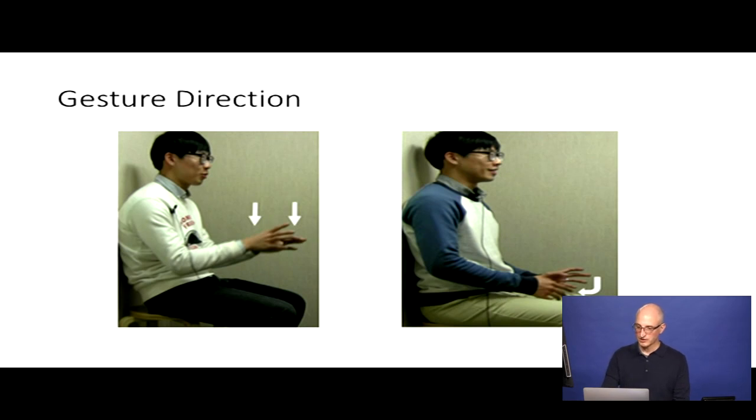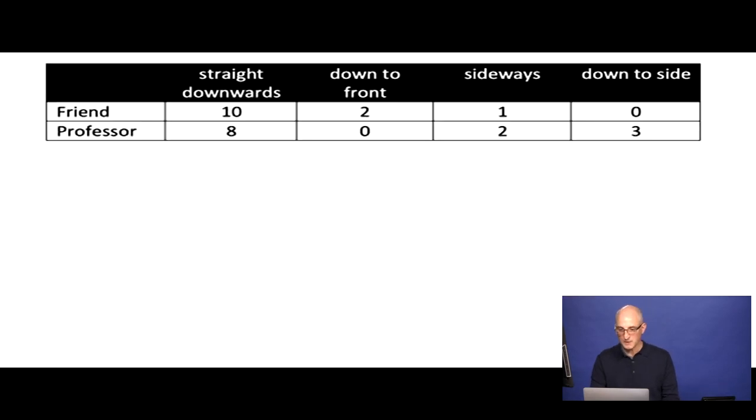We can also look at gesture direction. Does the gesture go down or does it go off to the side? Now, of course, Tweety actually puts the ball straight down the pipe, but we found that some of the participants would represent this downward movement with a less iconic movement to the side or down to the side, and this tended to only happen with the professor.